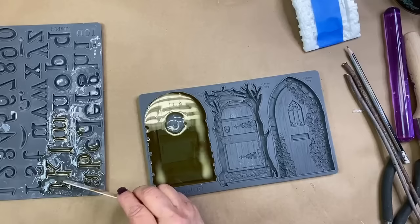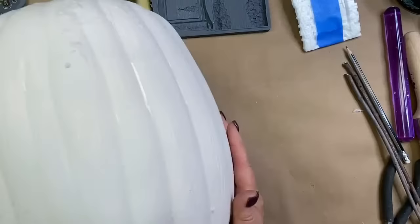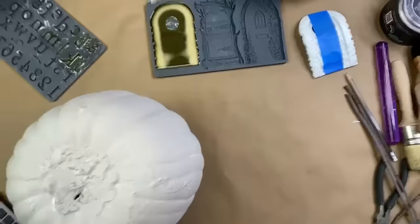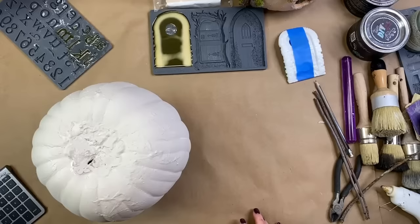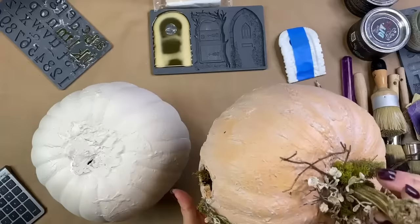All right, so there we go. You can see that this is setting up already. We're going to put that aside for a minute. I'm going to tell you how I prepped my pumpkin. My pumpkin is painted with Fusion Mineral Paint, and I used Cashmere. And again, you can choose whatever color you want. For this guy, I actually used Debbie's DIY Summer Crush and White Swan, and I mixed up a real pale peachy flesh tone, as Megan says.